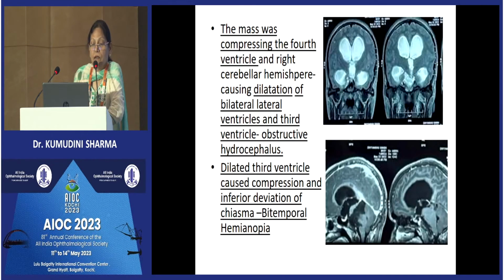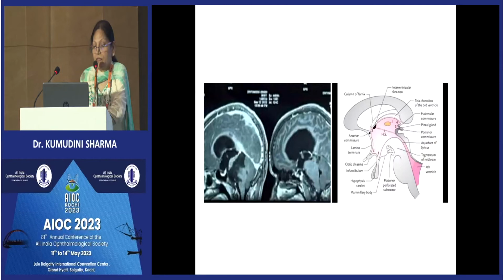And because the mass was compressing the fourth ventricle and causing the obstructive hydrocephalus, the pressure was reflected on the lateral ventricles and the third ventricle, which we can appreciate in the coronal imaging, where there was a marked dilatation of the lateral and the third ventricle. This is the dilated third ventricle. As we all know by the anatomy of that area, the optic chiasma lies in the anterior part of the floor of the third ventricle.